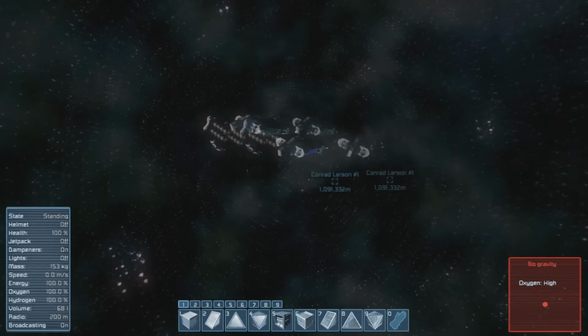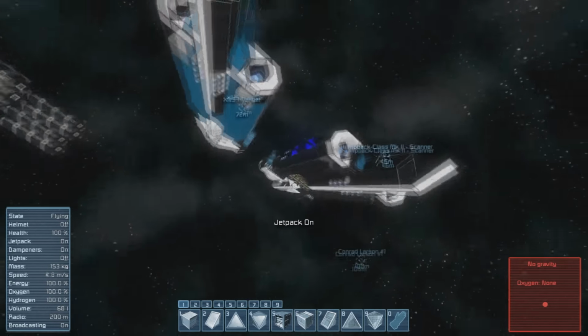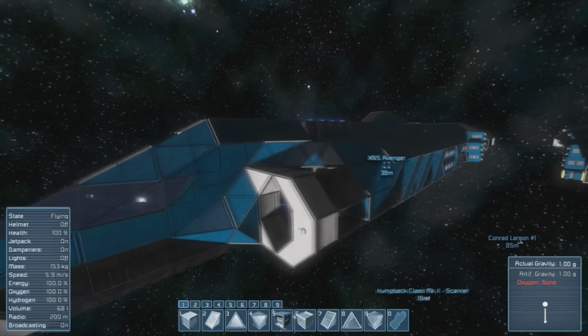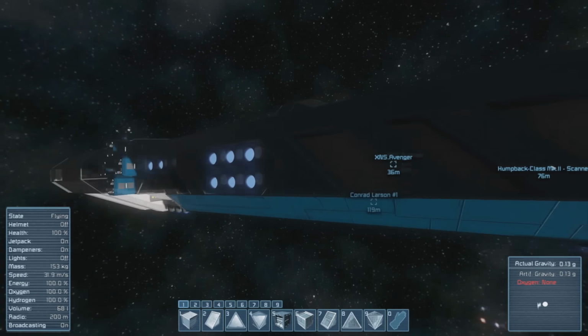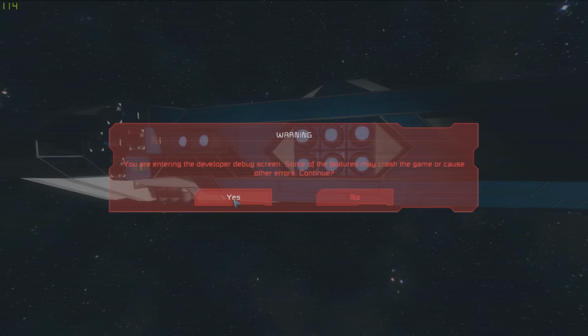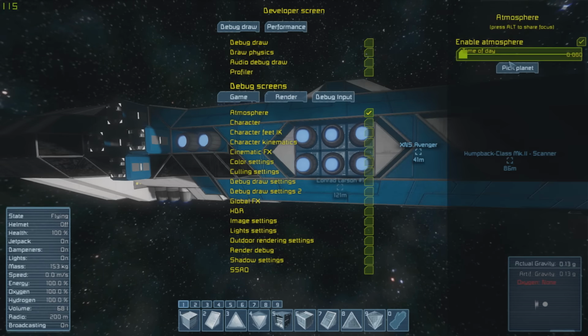Now what we have here, ignoring the random scaffolding of another ship I was working on. Now this is the Mark II, and this is the Avenger. Now this is a ship I found on the workshop. I saw it on the Keen forums. Now this is someone who has attempted. I just need to quickly turn the sun around.